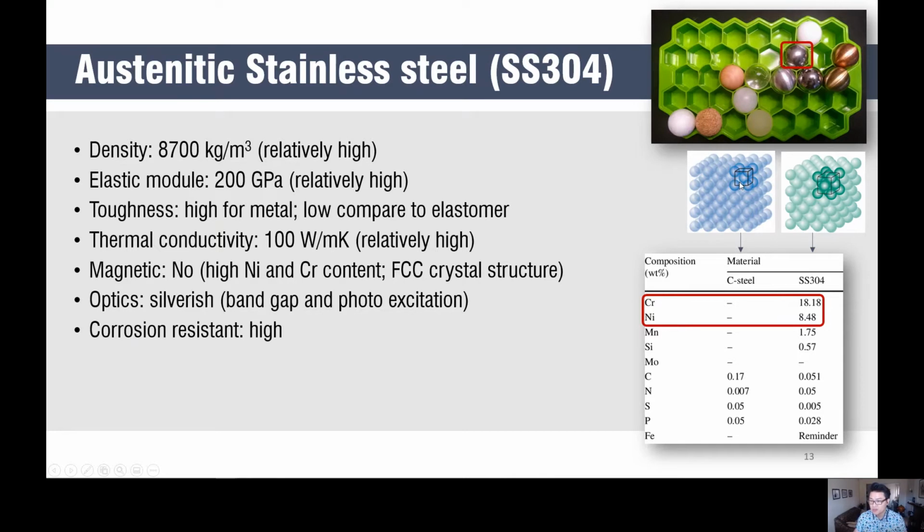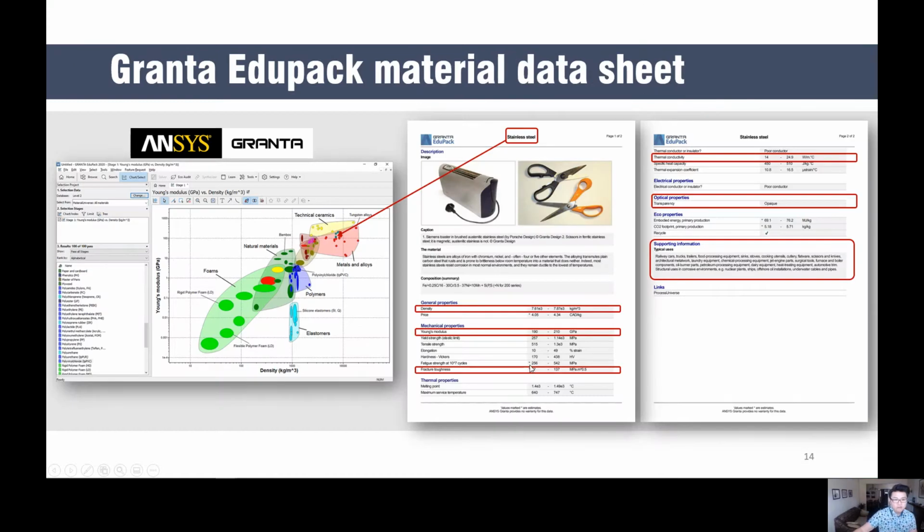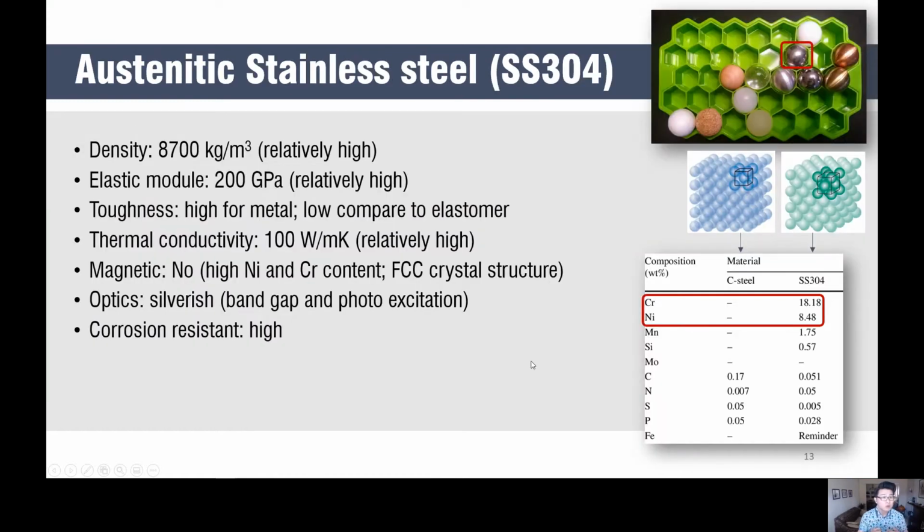This one is called BCC. We'll learn more about that, so don't worry about it for now. And this one is called FCC. So the atoms are arranged differently, and by doing so, you change the magnetism. Hopefully this gives you a sense of what material property is, okay? By removing the geometry, you can actually see one material is different from the other.